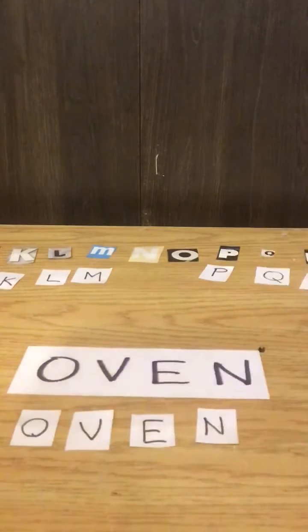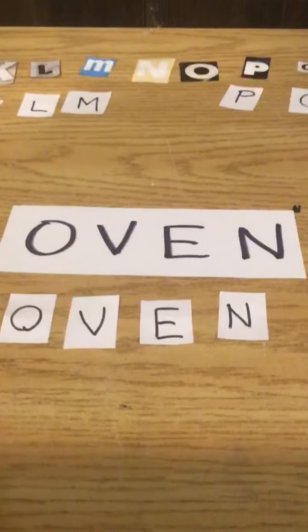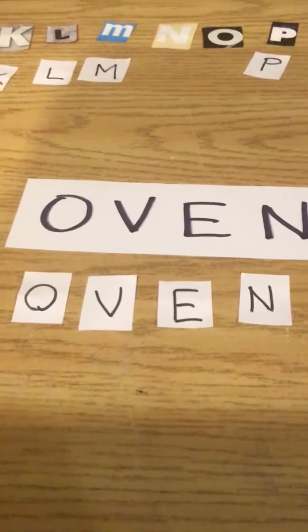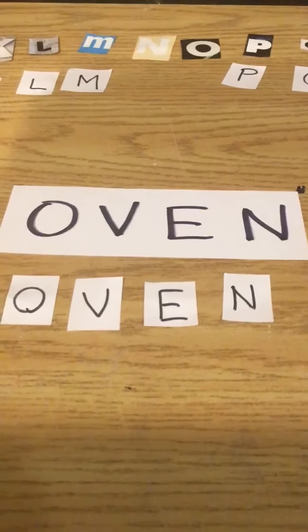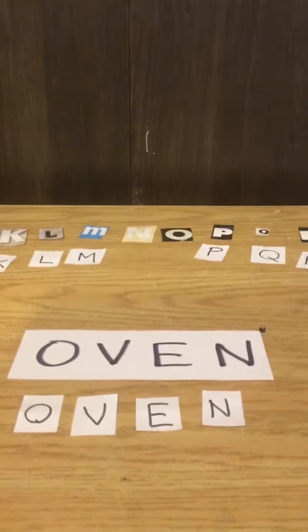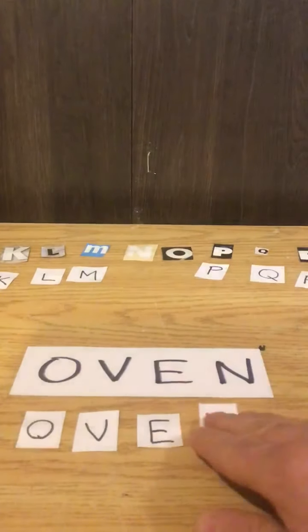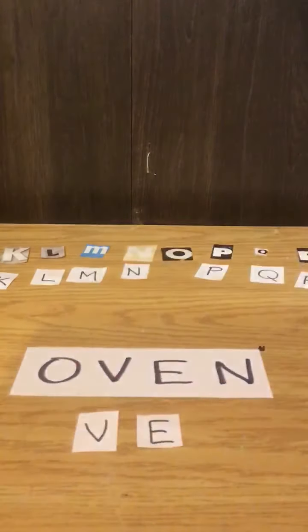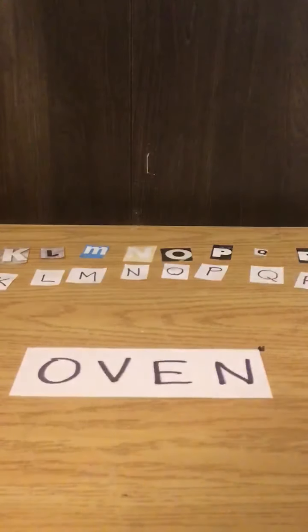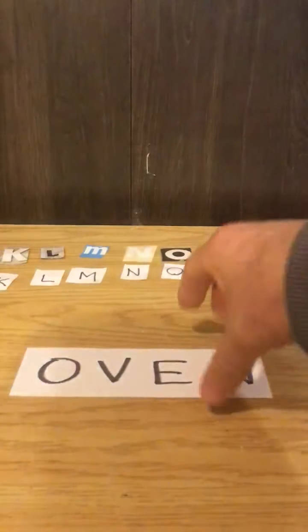Super. And let's check. We spelled the word oven. And the oven is a part of the stove. It's usually the lower part of the stove, which has a door that you open, and that is used for cooking or heating up food. You have to be very careful when you're using the oven because it's very hot, and again, you can hurt yourself.